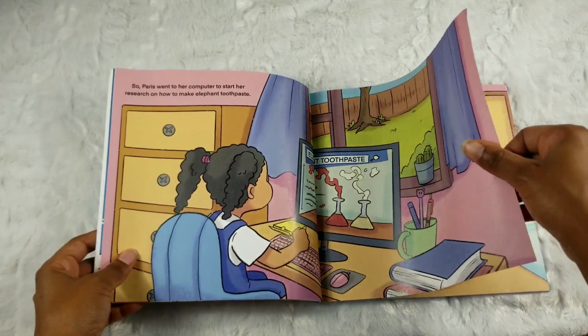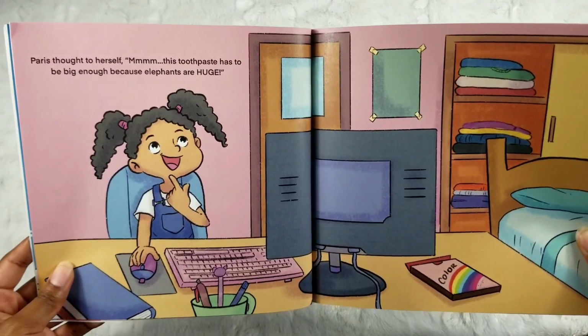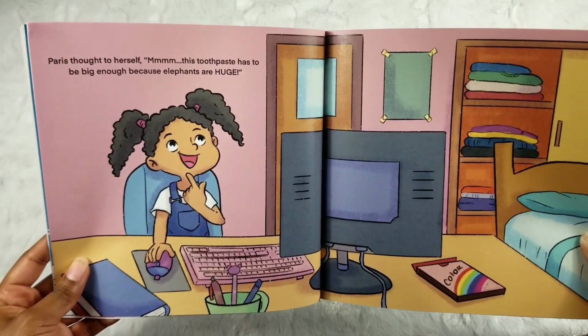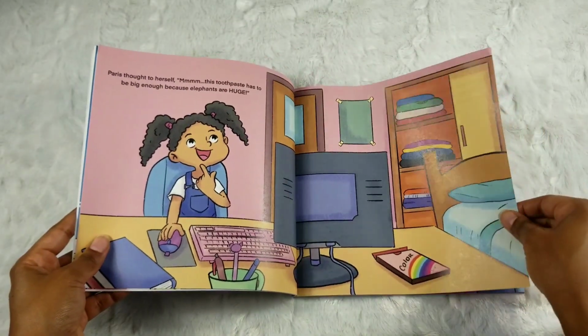Research is when you look up things. You go online, you ask around, ask people, look in a book. Paris thought to herself, this toothpaste has to be big enough because elephants are huge. That's a good guess. You know what? I didn't think about that actually.